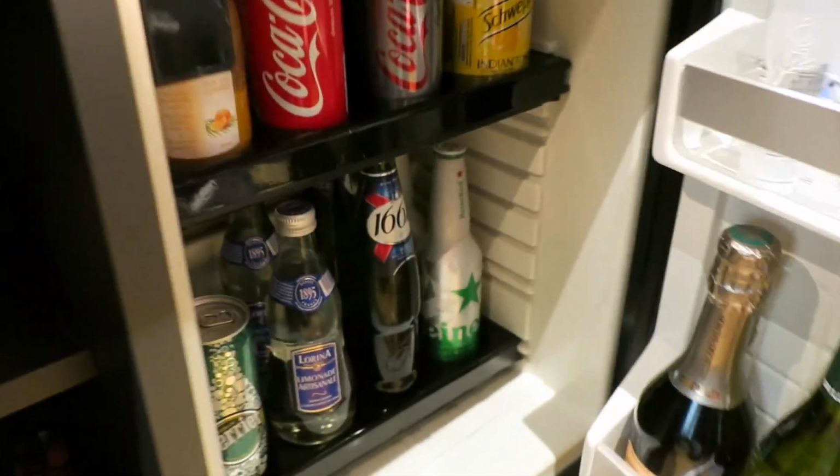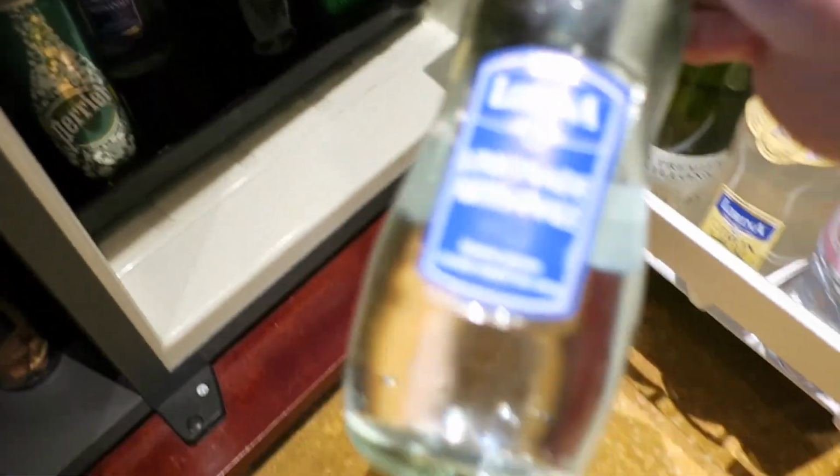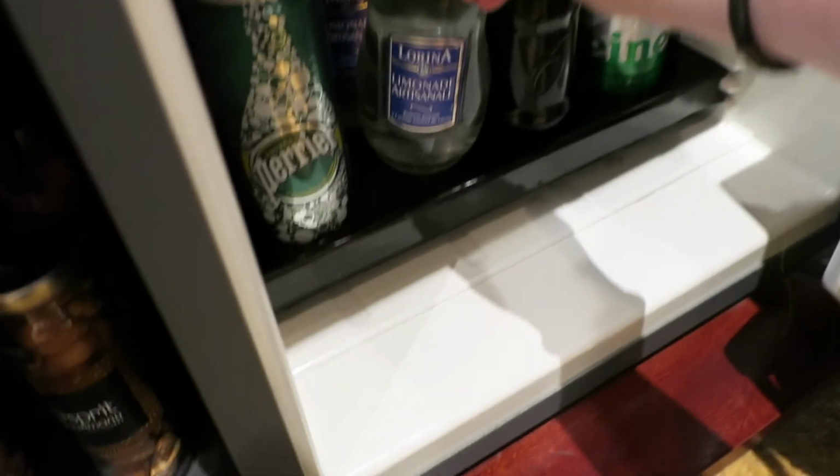Beer, Perrier. And then this says artesian lemonade. I wonder if I pull it out, if it senses that and then charges me. Just kidding. I wouldn't be surprised though, so I'm not gonna touch anything. Pringles, gourmet, doesn't get more gourmet than that. I think that's it. Our bathrobes.